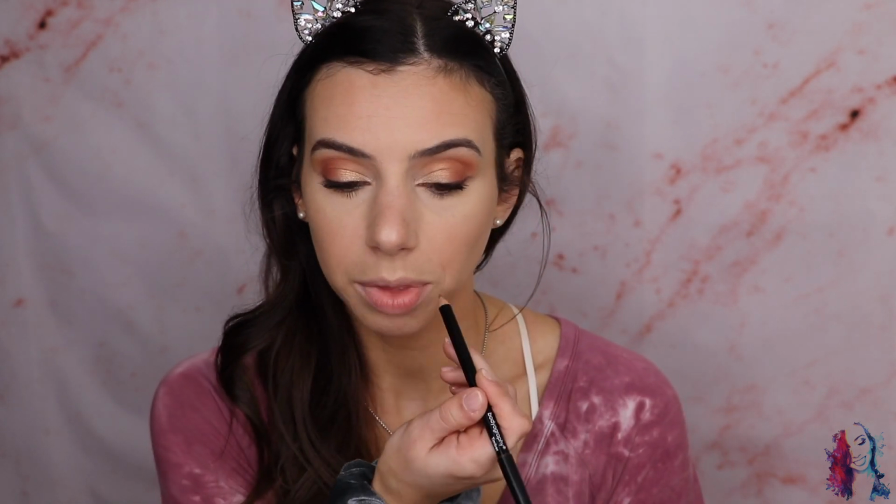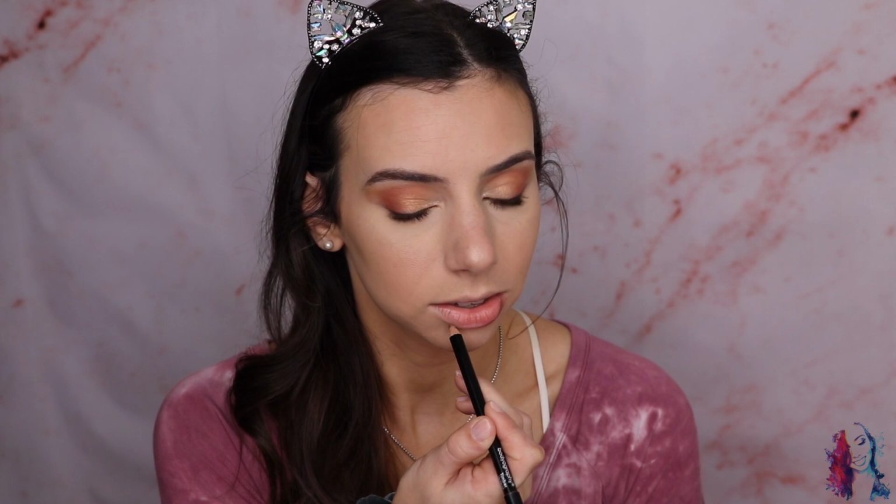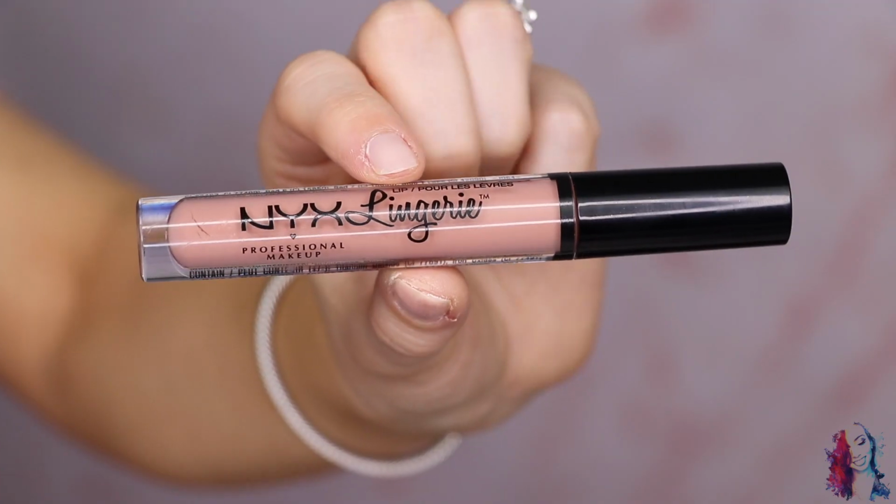Okay, now let's get something on my crusty lips. I'm taking the Bodyography lip pencil. I got this in a BoxyCharm. And I'm really into doing those ombre lips. So I'm doing a darker color on the outside. Probably shouldn't talk when I do this. And then I'm gonna go in with the NYX Lingerie liquid lipstick. This is in the shade Baby Doll, and currently my favorite color.